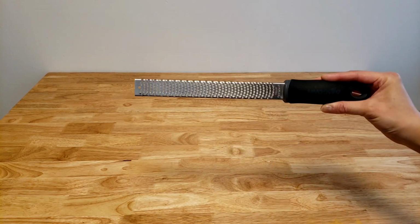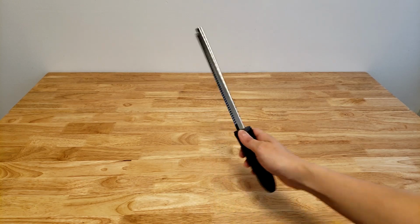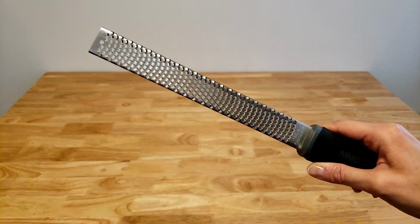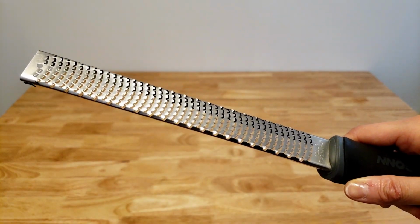Number 9 is the MICROPLANE grater. It is perfect for zesting citrus, which comes in handy for a lot of baking. You can also finely shred Parmesan cheese over pasta. I imagine if I ever got whole nutmeg, I'd probably use this for that too.